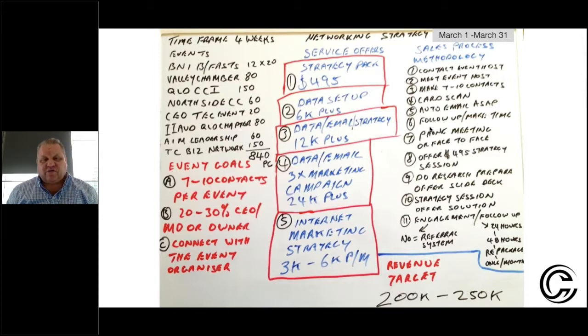So the services I was offering: I was charging for a strategy session. I was charging $495 to do a strategy session, not free, charging, right? That's what I was offering. I had a basic package of 6K down to do an integration and setup of a database for a minimum of 1,000 contacts, $6 grand plus $2 grand a month management fee. Data email strategy, if they had a bigger database, $12,000 for setup, $3,000 a month for management. Data email and 3 actual campaigns that I create, $24,000 plus $3,000 a month. And if we were doing internet marketing strategy, just coaching and consulting, 3 to 6K per month is what I was offering. They were my packages, right? So essentially I was a funnel, email marketing and funnel builder is what I was selling.